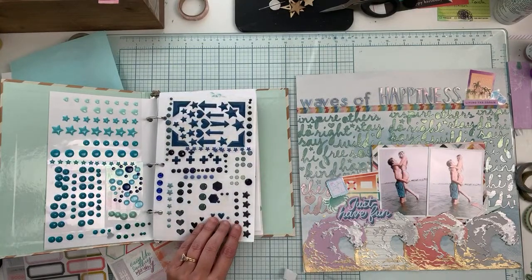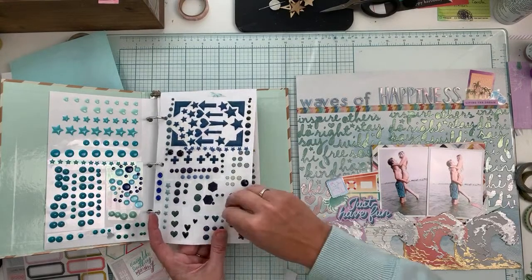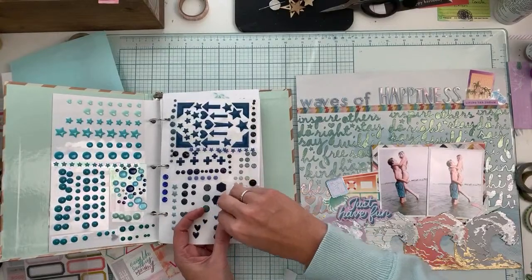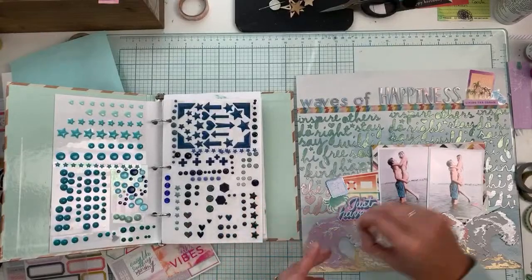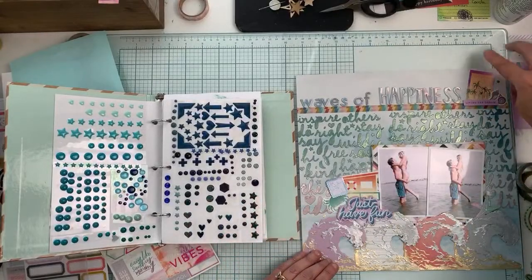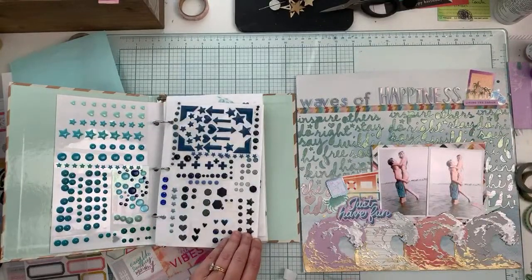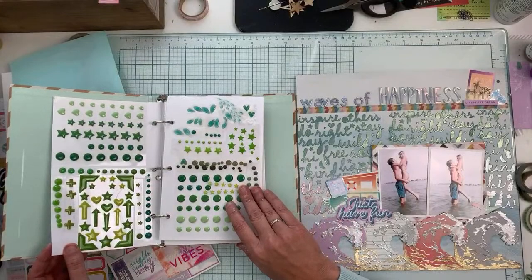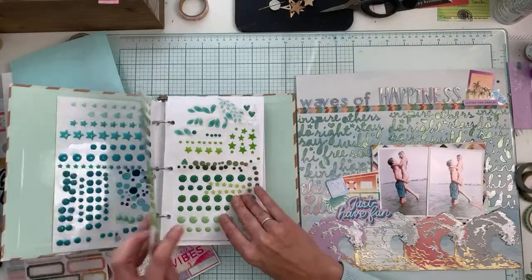Let's see. I kind of feel like this little light blue one would... oh, I can't get it off. Of course, I love these, but I think I'm gonna not do those.